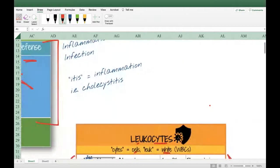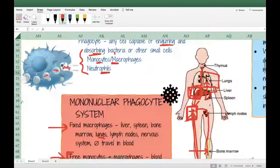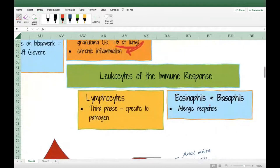This third line of defense here involves these white blood cells that we talked about earlier, the lymphocytes, eosinophils, and basophils. These are the white blood cells that are concerned with the immune response. It's no longer just the inflammatory response. This is the immune response now. Lymphocytes arrive quite a bit later. They're part of this third level, and they create or fight against specific pathogens. So when you see lymphocytes, just think immunity. We're talking about specific immunity to specific pathogens.